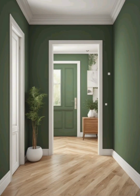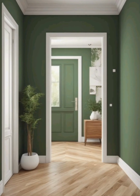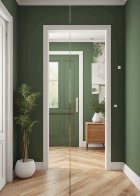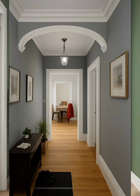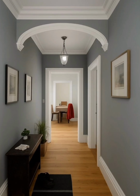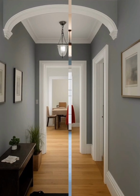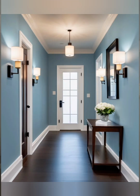Use light gray for clean, modern, and elegant. Makes colorful artwork and mirrors stand out. Great for contemporary homes. Use muted olive green for earthy and calming. Complements oak furniture, plants, and black metal accents. Ideal for rustic and country style homes.